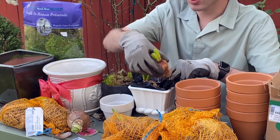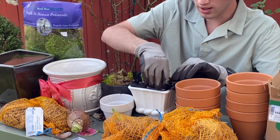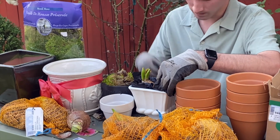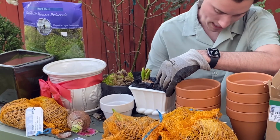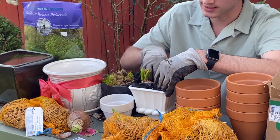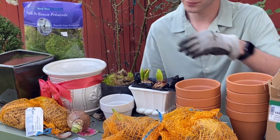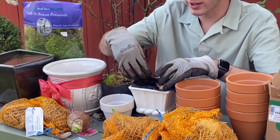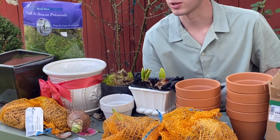You can see I've left quite a bit of lip on the black plastic. I did that intentionally to protect the container. Once I'm done planting them, I will fold that over and then cover it with some moss so you can't see it. And I'm doing my best to make sure that I don't get any soil in between the plastic and the container. If I do, though, it isn't the end of the world.